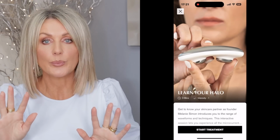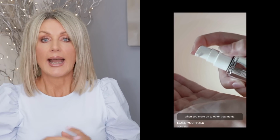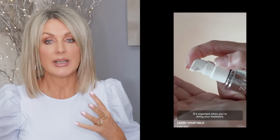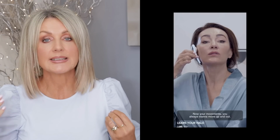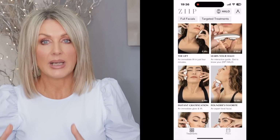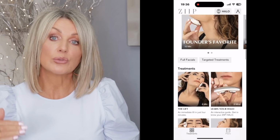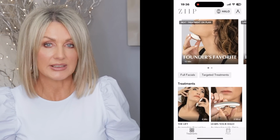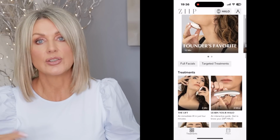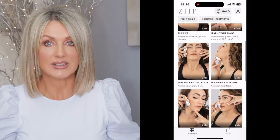In the app, when you open it, you will see "New to Halo, Learn Your Halo," and there is Melanie explaining exactly how it works and how to use it, which is very helpful. You can also choose plans, like a 14-day plan where all the treatments are prescribed for you. I think you do them every other day, or you can go straight to individual treatments and choose them yourself.